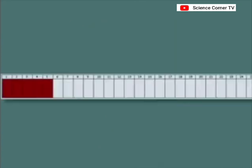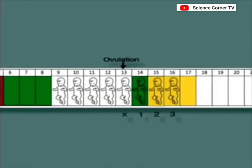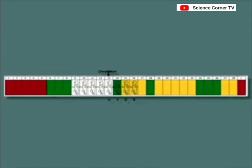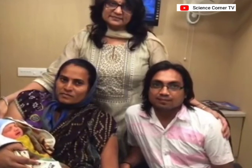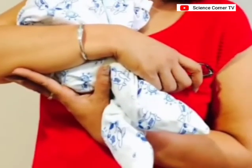We can now see how essential cervical mucus is for fertility. Once you're familiar with your patterns, you'll be able to identify your fertile and infertile times. This knowledge can help you to achieve or avoid pregnancy and monitor your reproductive health, as you'll be able to recognize changes which might need medical investigation. This is knowledge that every woman ought to have.